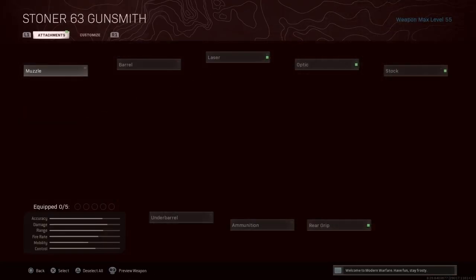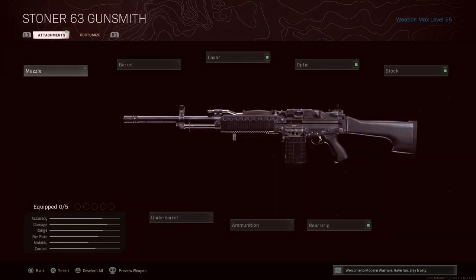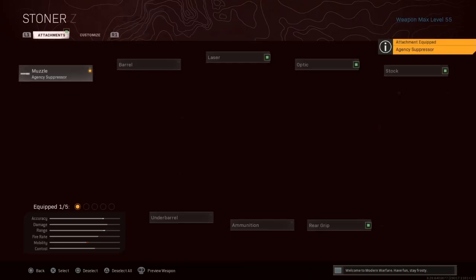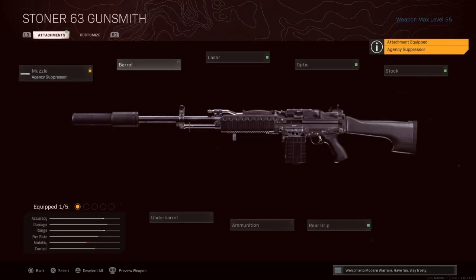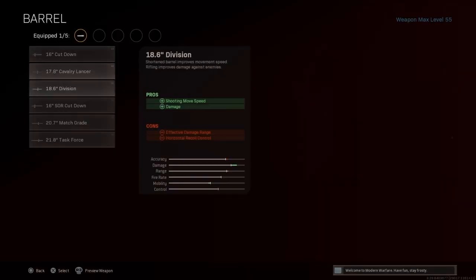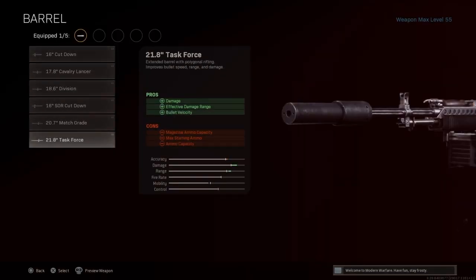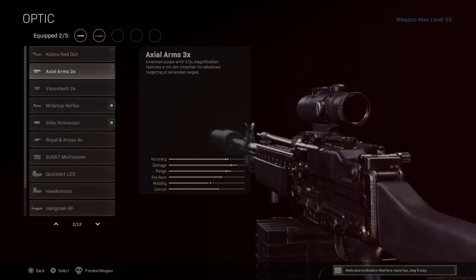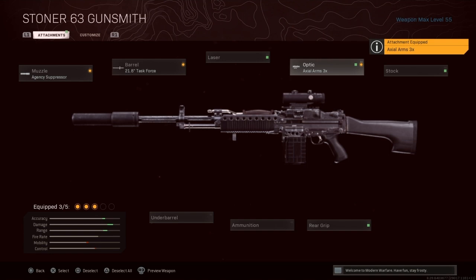Now for the STONER 63, the muzzle you want to go for is the agency suppressor. It pretty much works the same as a monolithic suppressor, keeping you hidden from the minimap and giving you more damage range. For the barrel, you want to be going for the task force. With this barrel, it gives you more damage, effective range and bullet velocity, so you'll be shredding your opponents from afar. And for the optic, I definitely think the Axial 3x is the best one. I think it's the best one in general for all Black Ops guns in my opinion, but if you fancy another one, go for it.